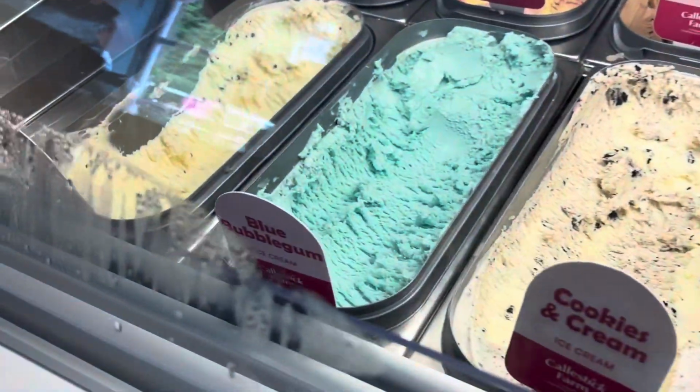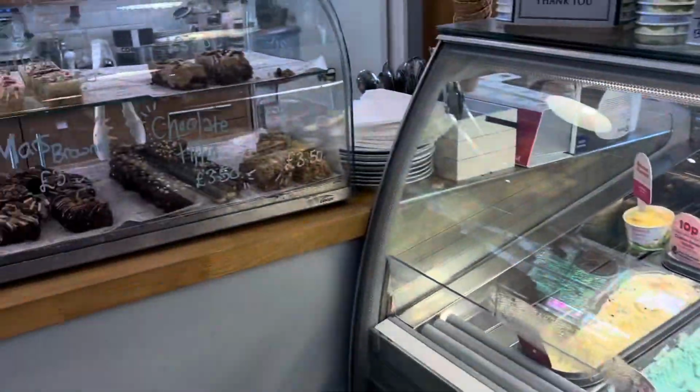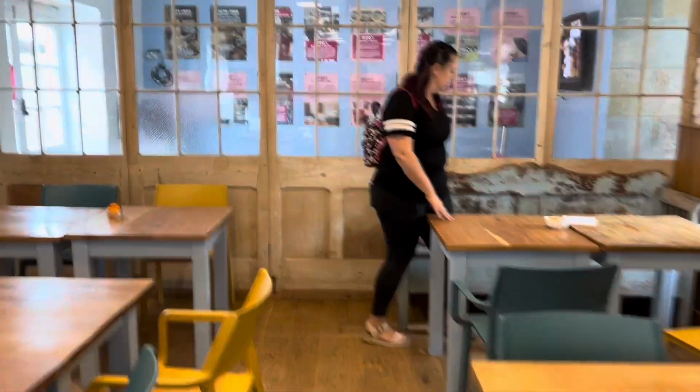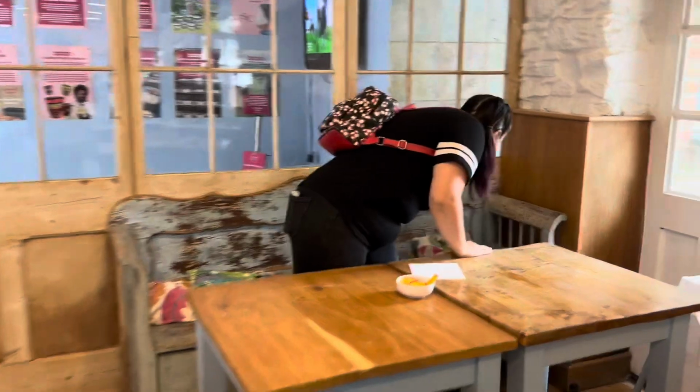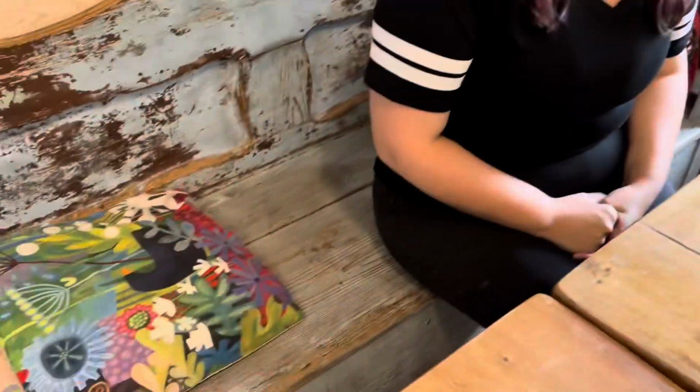Oh, it's very blue. Blue bubble gum. Okay, let's make a decision. We placed our order and we've just opted to sit in because there were quite a few people sitting outside. So we thought, well, let's just sit in. Do you want me to sit there beside you and we can hold hands lovingly, or shall I sit opposite you and we can just stare lovingly into each other's eyes? Up to you. Okay.